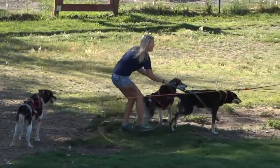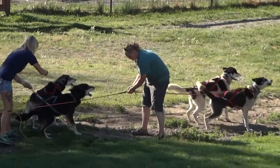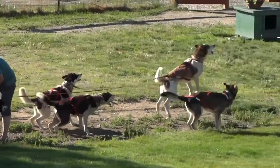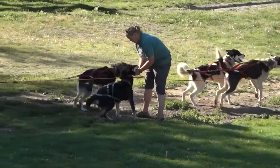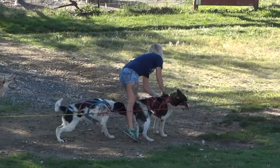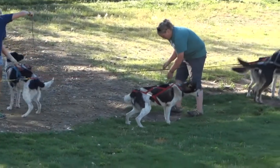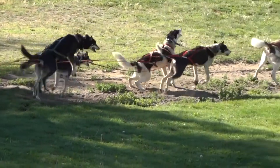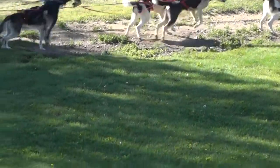Now, with these guys right here, you can see how enthusiastic they are. It's not me making them go forward. It's them wanting to go forward for the sheer joy of running and working with their partners. Now, I've got great lead dogs out in front, but if I was doing puppies right now, I would need them out for sure, because if you put only puppies in a team with no leaders, it'd be like a first grade class with no teacher. It'd be total pandemonium.